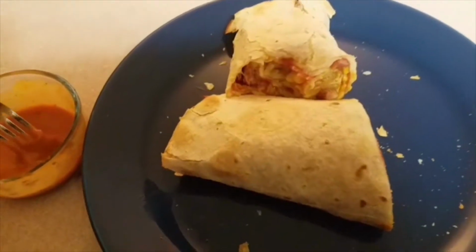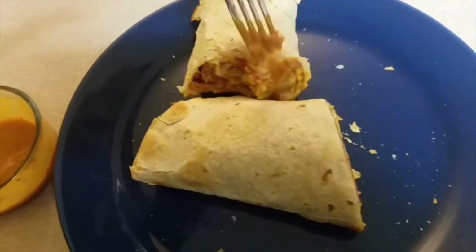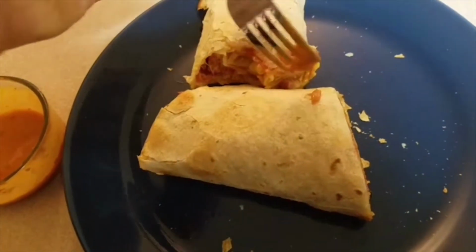Well, the only thing left to do is eat. That crunch, so satisfying. I'm telling you, I nailed that sauce, y'all. And I saved my sauce here so I could maybe add a little more if it needs it. Well, I'm gonna finish the best part, which is eating it.